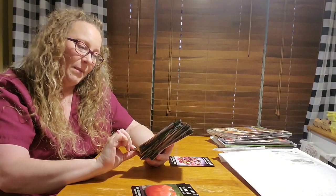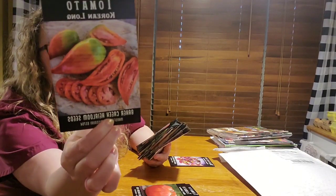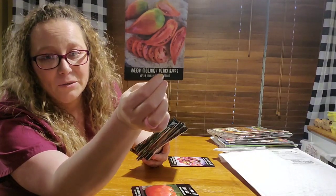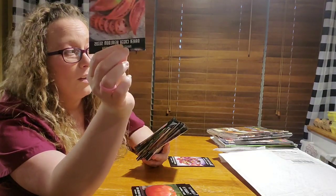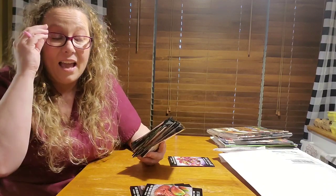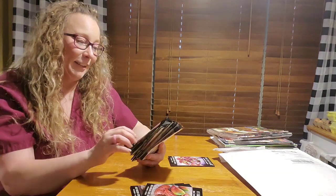This is a new to me tomato. It's the Korean Long. We're just really looking for some really meaty, fleshy type tomatoes to make a lot of our pastas and stuff with. Y'all, we make a pizza sauce that is amazing. We just canned all of our tomatoes from last season, and we've been eating homemade pizza probably at least once a week because it's just so good.